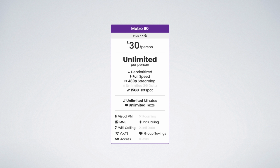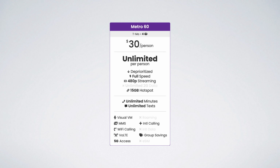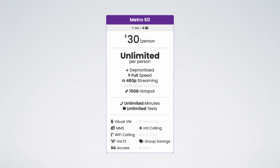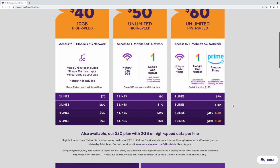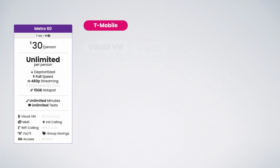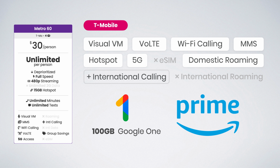Next, we have Metro by T-Mobile. Their $60 unlimited plan actually has a pretty sweet family discount for 4 lines. This drops the cost down to just $30 per line with all taxes and fees included. Plus, this plan includes 100 gigabytes of Google One storage and an Amazon Prime membership for free. You're also still getting the same great feature support from before. My next picks are where things start to change.